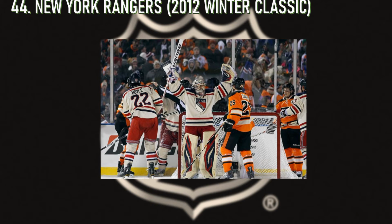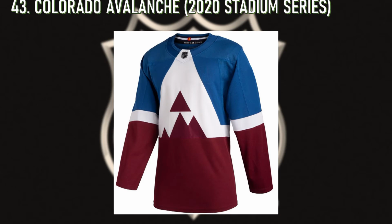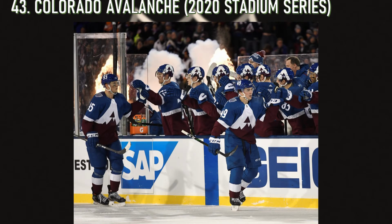Number 43, Colorado Avalanche. This one, I like it. I like the concept, but when you get on the ice, it just looks like it's someone wearing a bib. That's why it's so low. It's a cool design. The design is really good, but just putting it onto the neck part, and I don't know what they would have done, because it might have looked weird too if the neck was blue and it cut off the top of the mountain and it was the volcanoes instead of the Avalanche. But I don't know. It's interesting. It just looks to me like a bib. It doesn't translate as well as the actual design when you actually see it on the ice on the players.